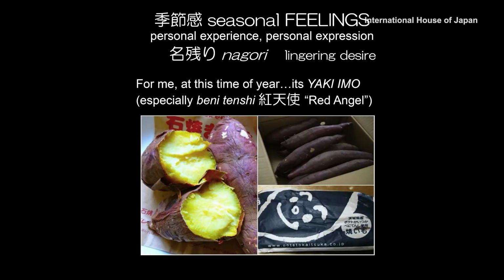So, it's going to be a very personal journey I'm sharing with you. At this time of year, how many people like yakimo? Yakimo, and how many of you know about benitenshi? This variety that is extraordinary. So, it's on its way out, folks, lingering desire. I know that when I go to the supermarket tomorrow, my supermarket sells them, that I will buy another one.